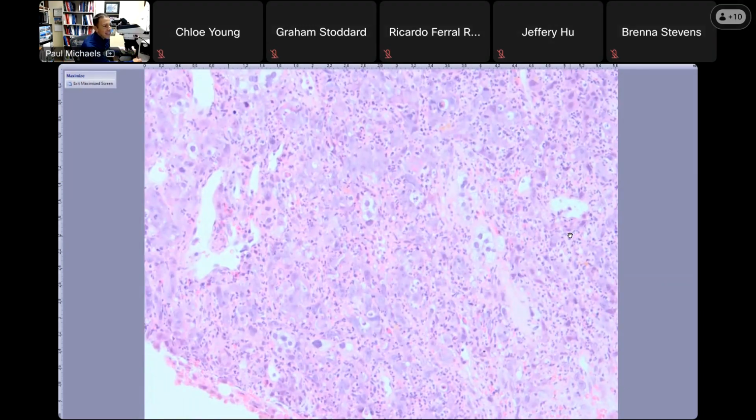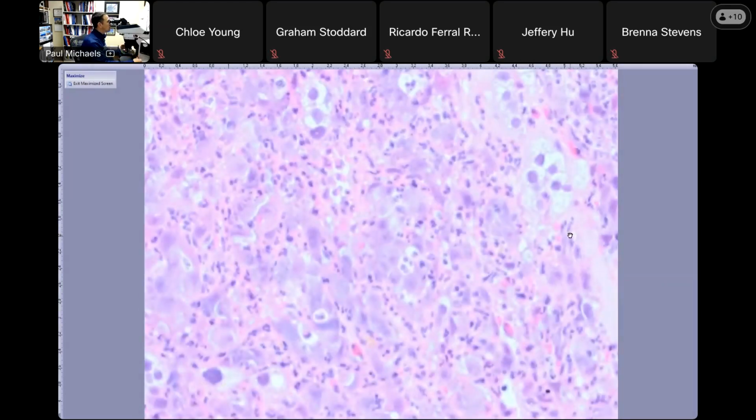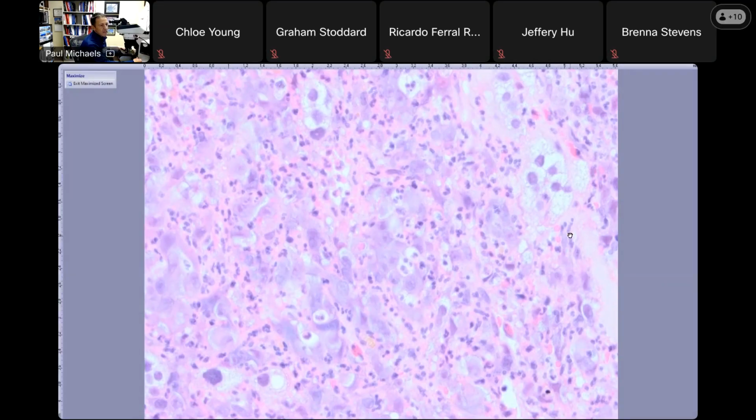And the thing that I noticed about this, that I had been taught in residency, but it's hard to find in the literature, is that there's tons of neutrophils associated with the tumor. It's not like it's necrotic and then it's just an inflammatory response. You see these tumor cells that have prominent nucleoli, amphophilic, almost basophilic cytoplasm, and then tons of neutrophils within it.